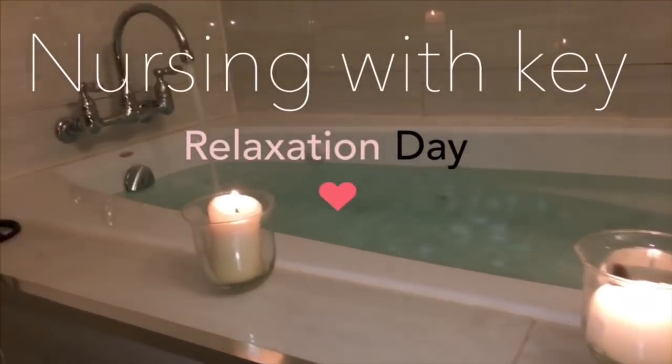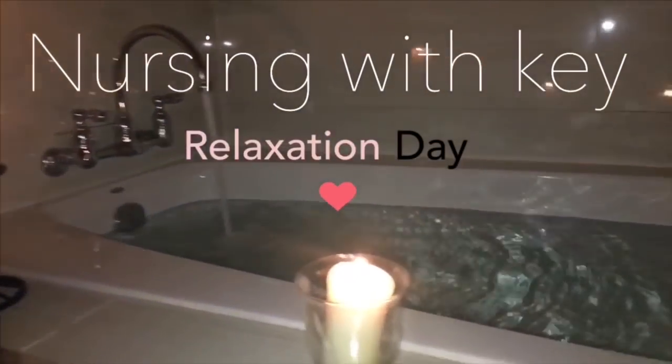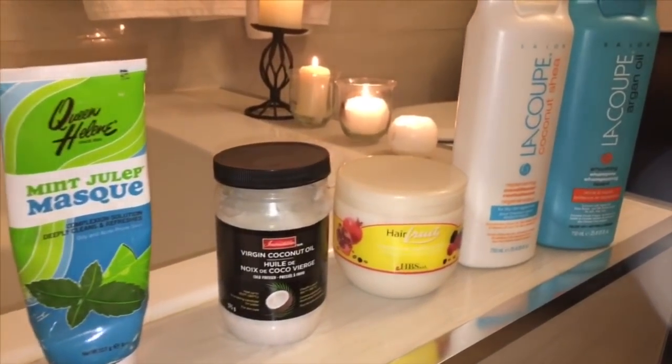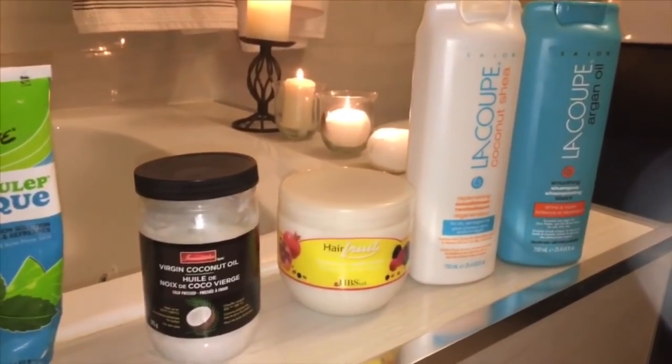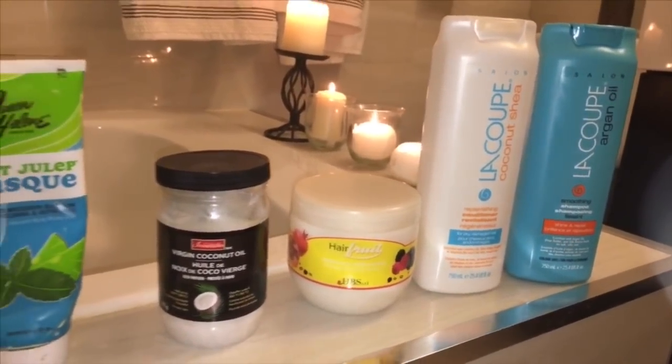Today is going to be Nursing with Keys Relaxation Day. You guys know that I always say that I find it extremely important for you to take a day off for yourself so that you can unwind and relax when you're in nursing school, because sometimes you could get really busy, especially if you're working, clinicals, studying, and all of that. So it's really important, I think, for you to have a spa day at least once a week and take care of yourself and kind of just forget about everything that's nursing related.